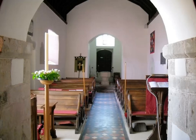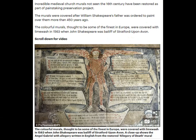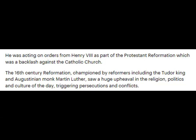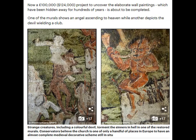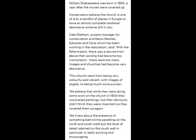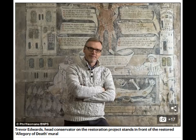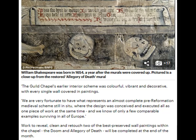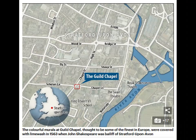And finally, just mentioning, for the likes of Stratford-upon-Avon, just one more minute, Stratford-upon-Avon, in 2016, stunning murals were found, and the person who was ordered to cover them up was John Shakespeare himself, the father of William Shakespeare. And on this one, it's not just got images, there's all this wonderful writing, the allegory to death, okay, just telling you about going to the stage of death and all the chanting and all the rest of it.